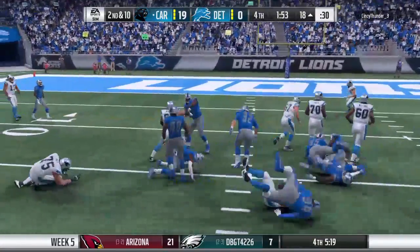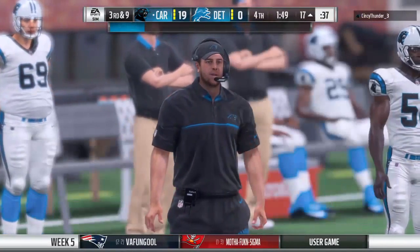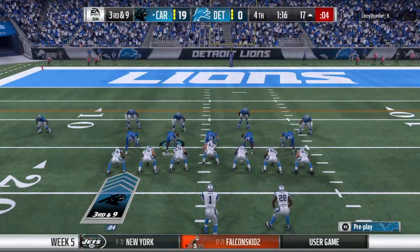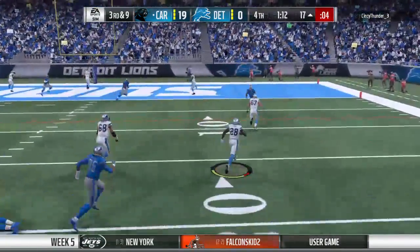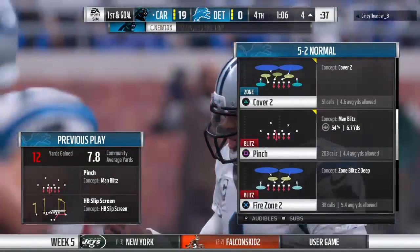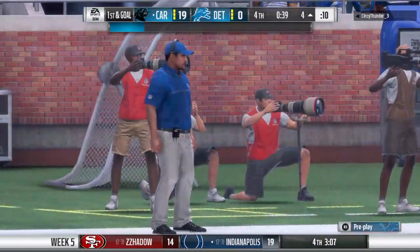Another run for Stewart. He's been busy. And he'll get this one down to about the 17. 1 yard, the official pickup there, so it's going to set up 3rd and 9. Newton. They'll set up the screen for Stewart. And he's able to pick up the first before he's brought down inside the 5 at the 4. They're able to convert on third down, and that sets up a 1st and goal.